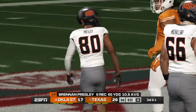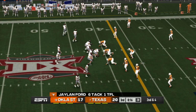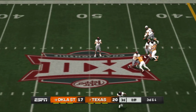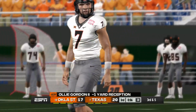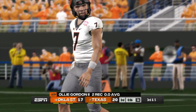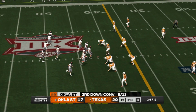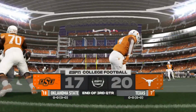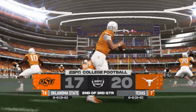You get 6 yards, and that makes picking up a first down very reasonable. Pulls it in, but he can't stay in bounds, and that'll be a loss. And they'll look to convert here on another third down. A great game so far, and it looks like it'll be decided in the fourth. 2017, Longhorns.